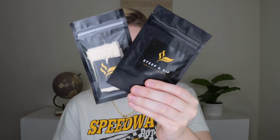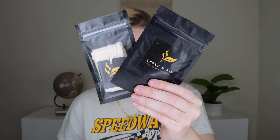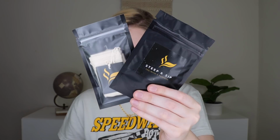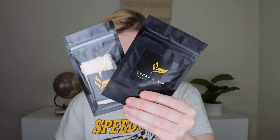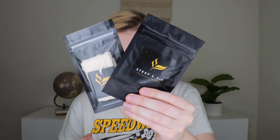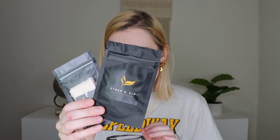All right, so next out we have some Dreamer Tea. It says here, drift into a good night's rest with our Dreamer Tea. It's packed with organic ingredients to help you relax and slip into a deep sleep so you can awaken refreshed and renewed. So it has red raspberry leaf, chamomile, cinnamon, and rosehip in it. So you steep 1 teaspoon in an 8-ounce cup at 212 degrees for 3 to 5 minutes.